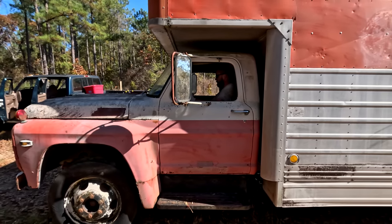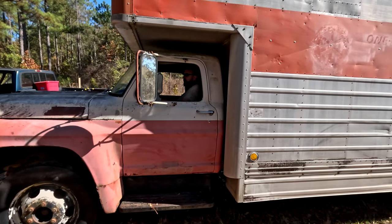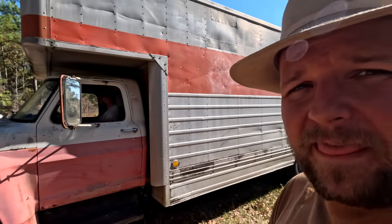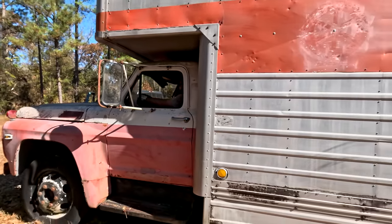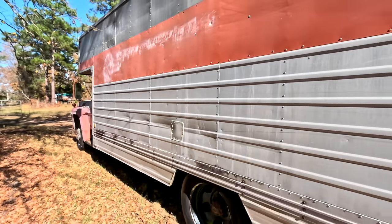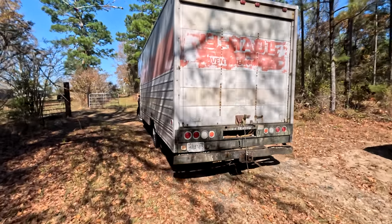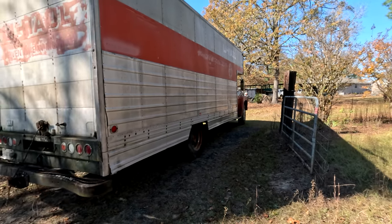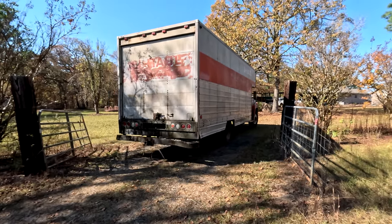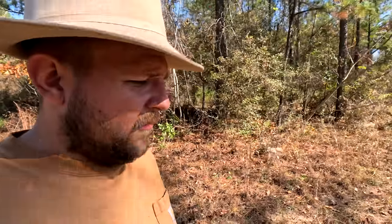Feel the gas pedal on it. You've got to really kind of feather it. Go to the floor, didn't do anything. Yeah, exactly. These carburetors have governors and stuff on them too, so they're kind of funny. Look at that. Oh boy, here we go. This is gonna be a ride.